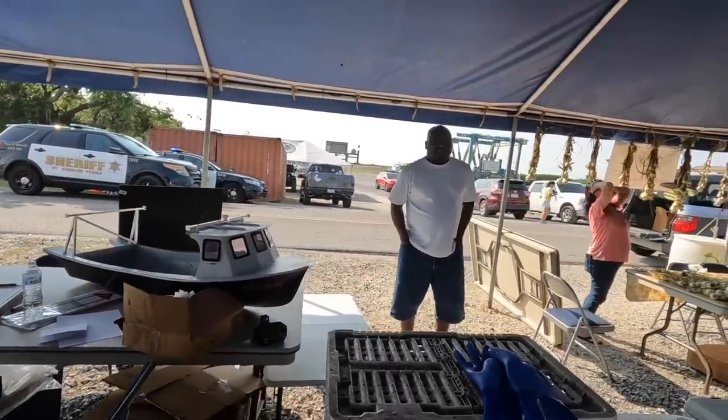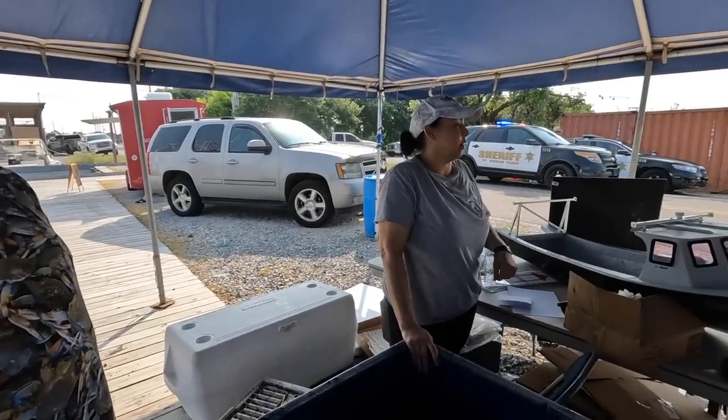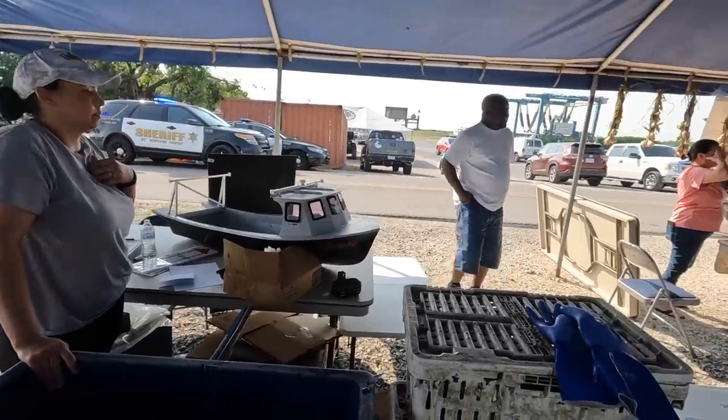All right, we got a customer. Y'all have any catfish or sprout? No, we don't fish. We got crab. We got soft shell crab and hard crab. But have fish in it? They might have some fish on one of these shrimp boats, maybe. Go ask them. Appreciate it.